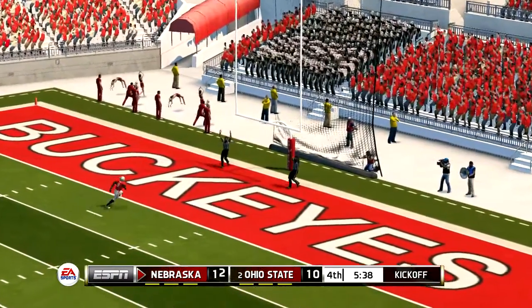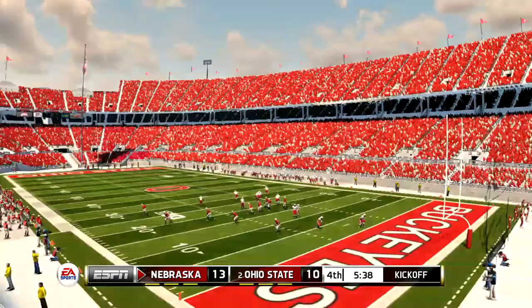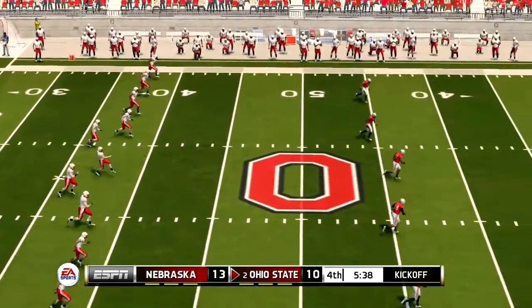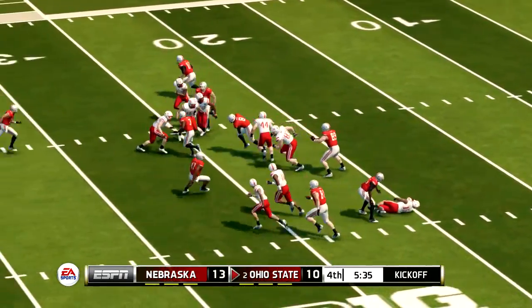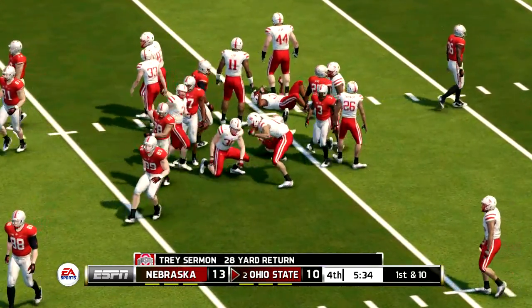The kick is up, and it splits the uprights. And with that, all the pressure now shifts back to the other side. That's what a good kicker can do. Nebraska gets set to kick this one away. He sends this one deep. He's to the 20. He's taken down at the 27.